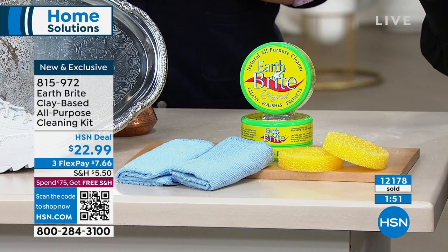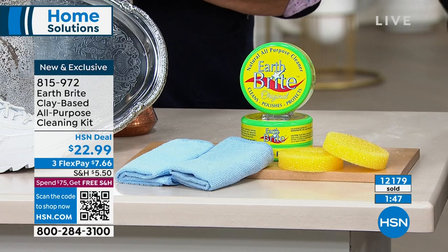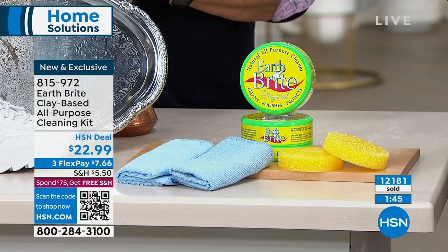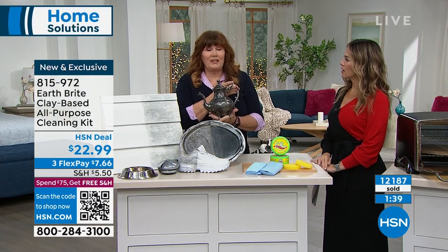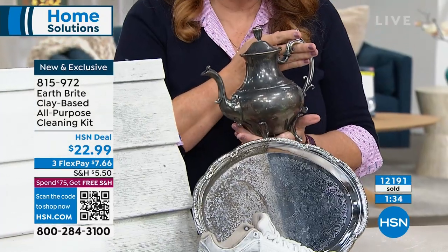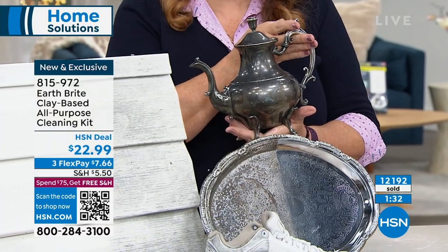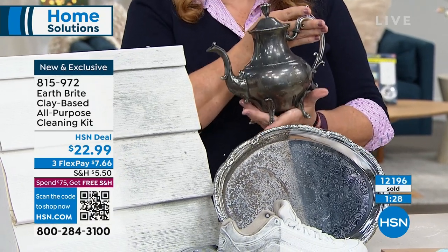Plus, I've got to highlight, you have 30 days to try this out. So go to work as soon as you get it home and see the difference of Earth Bright, because it is something that I think people don't understand. You're using the power of clay. Anybody who has used this knows, because once you start scrubbing with this, it's like, oh, what can I clean next? Everything from the pool tile to the patio furniture to the wheels, the rims on your car, your motorcycle, outside, inside, upstairs, downstairs, kitchen, bath.